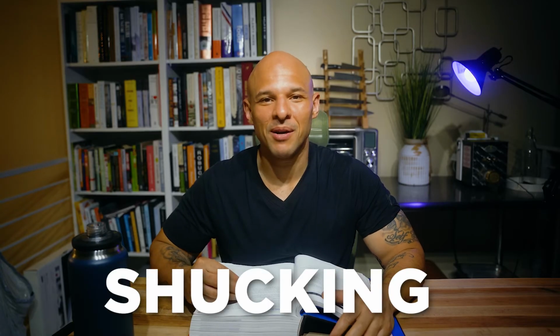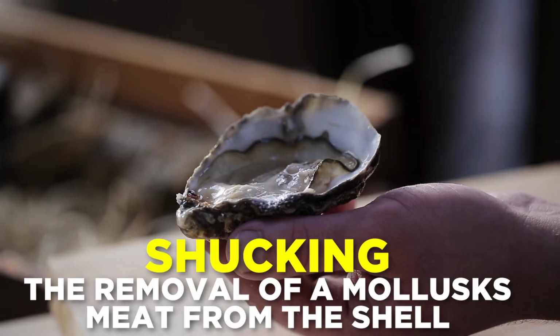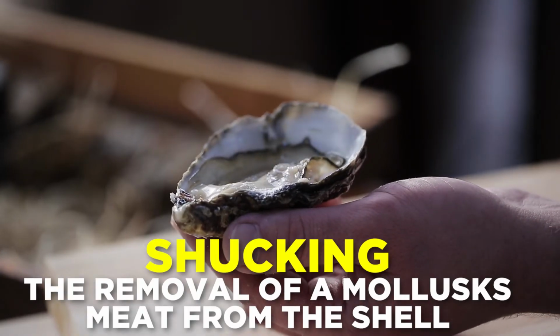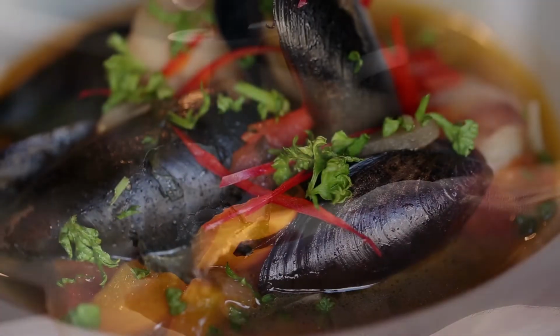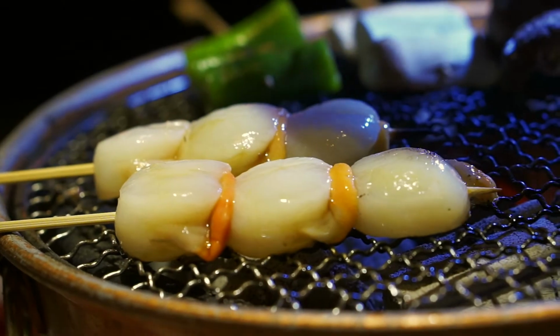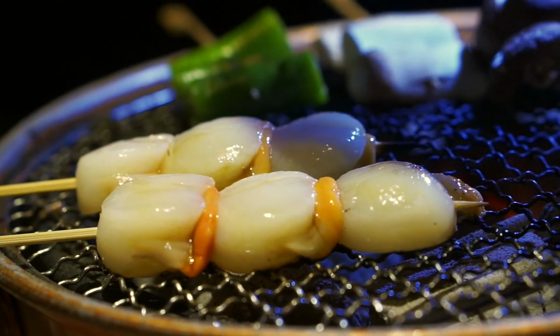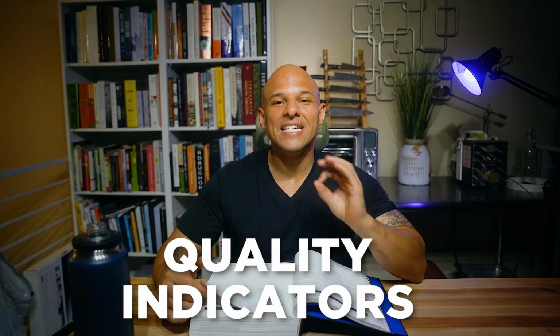So if you ever hear somebody say shucking an oyster, that's what I'm gonna talk about right now. I've had a lot of people ask me, what is shucking? So here we go. Shucking is the removal of a mollusk's meat from the shell. The shucked market form is sold as meat only, along with natural juices known as the liquor. Mollusks such as oysters, clams, and mussels may be available shucked. Scallops are nearly always sold shucked, although there is a growing market for scallops that are live on the half shell with roe.